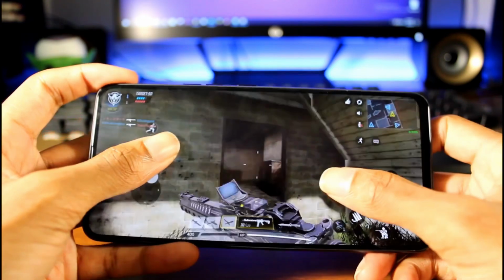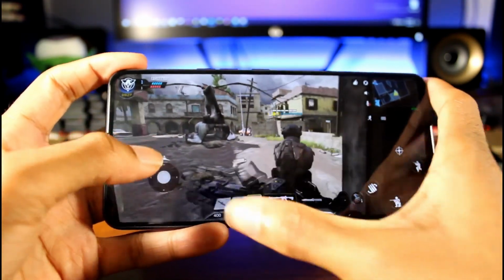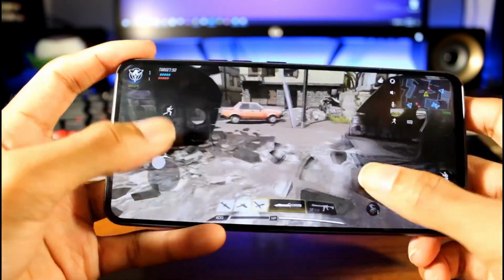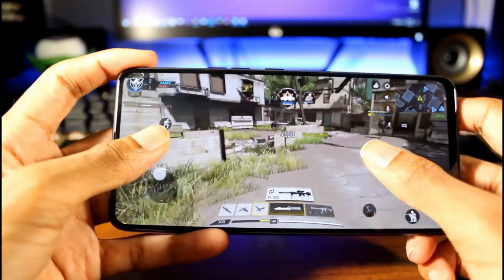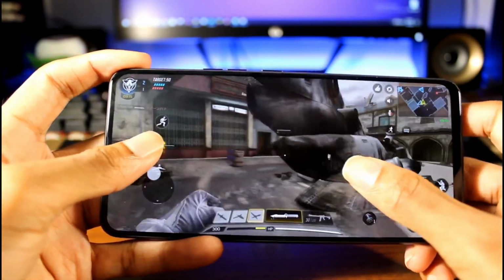You do have 18-watt fast charging, along with 10-watt wireless charging as well, so that's really awesome. A 16 megapixel camera setup and a 5 megapixel depth sensor. Shoots in 1080p, and the pop-up camera is a 13 megapixel that also shoots in 1080p. So this is one of my personal favorites on the list.